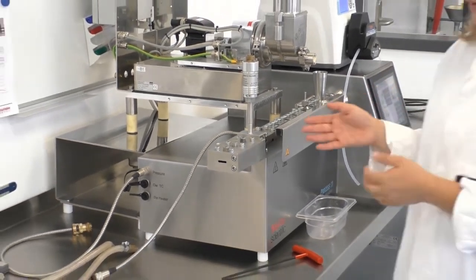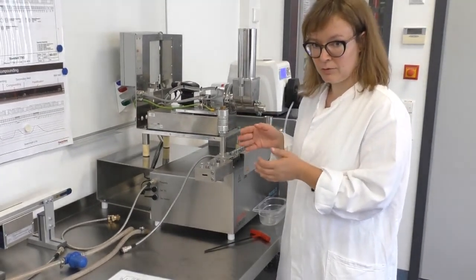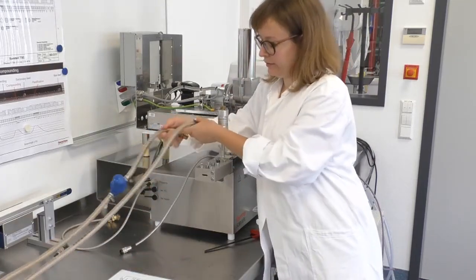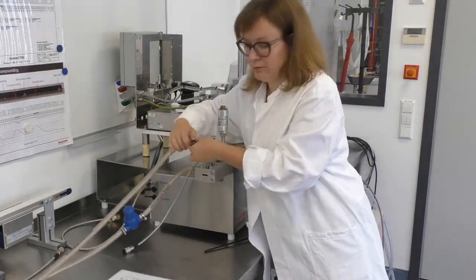So, now that I've assembled the cooled slit die to the extruder, I will also install the liquid temperature control for the cooled slit die, and this can be done very easily, simply by attaching these two pipes to the extruder.